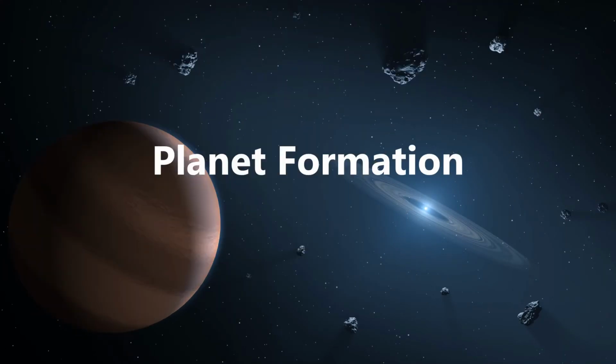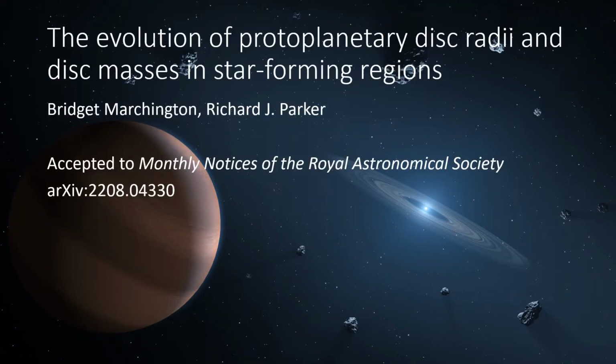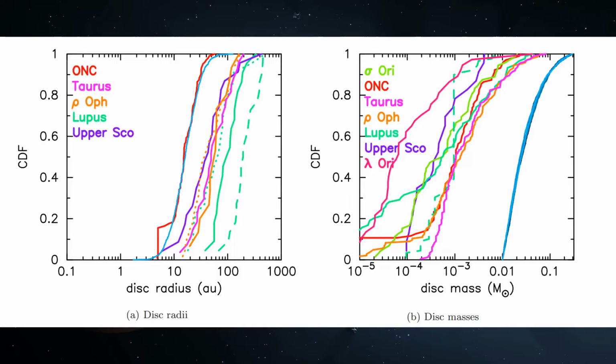Several interesting papers about planet formation. First, we have the evolution of protoplanetary disk radii and disk masses in star-forming regions. And this is looking at various young star clusters and star-forming regions. ONC is the Orion Nebula, for example. And they measured the distribution of protoplanetary disk sizes and estimated masses in each of these clusters.